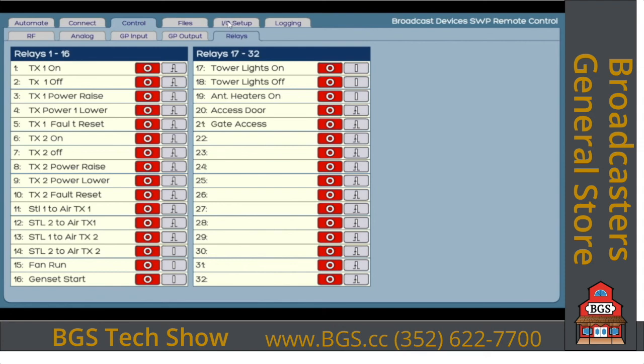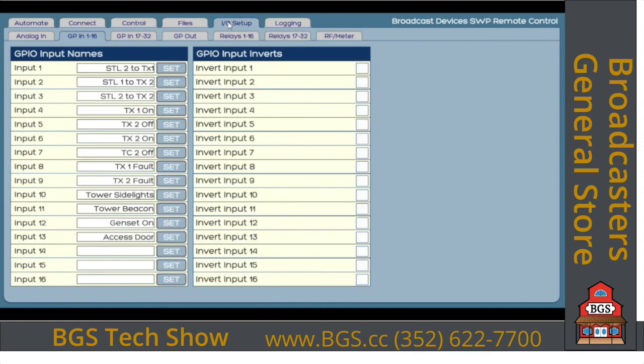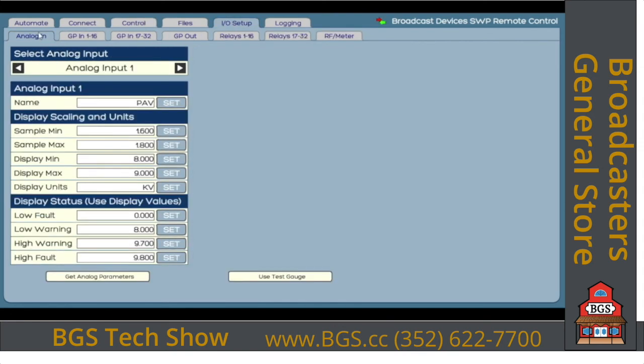So just briefly showing you the I/O setup. This is how you go in and set the unit up. Analog inputs: you can select a channel, put your min and max sample voltages in, and the display indications that you want with the units that you want to display. Set your faults up, and then actually I've got to show you this.